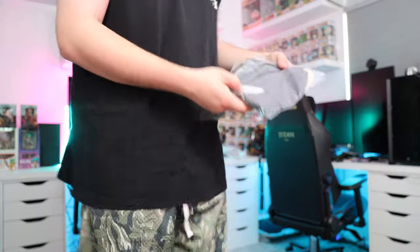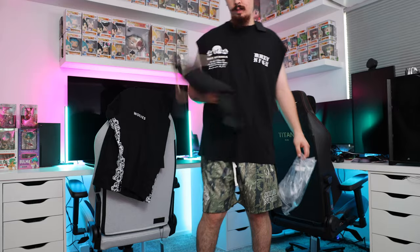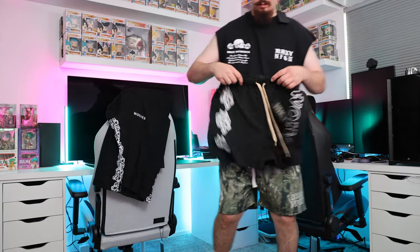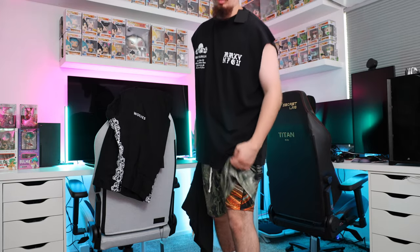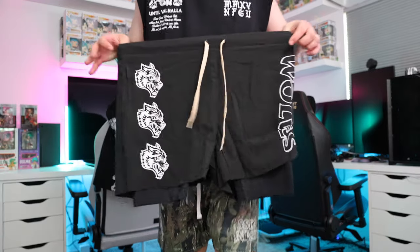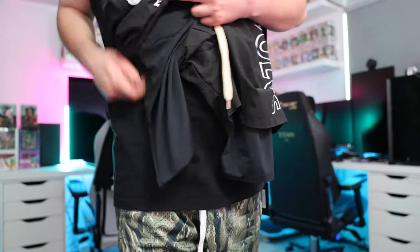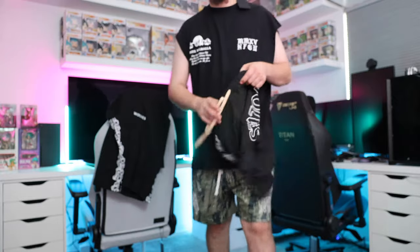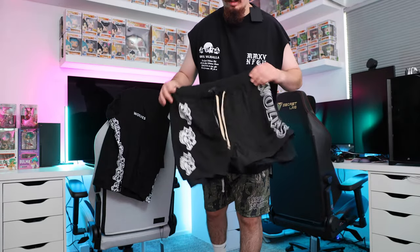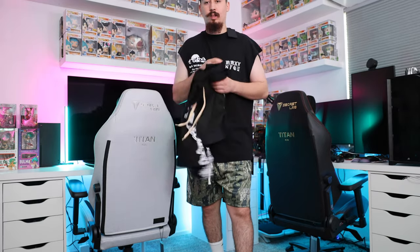So let's see what this one is. Compression shorts. Oh cool, heck yeah. So these are super thin. These are definitely for working out, but you could also casually wear these. It has the compression shorts inside, and I really like these because when you're working out, sometimes the shorts like to slide all the way down, and with compression shorts nothing is slipping out, you are secure. So let's get these both on right now and then we can do a review.